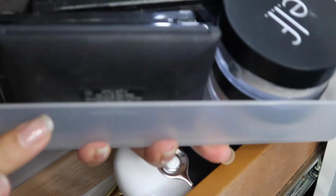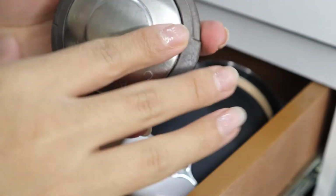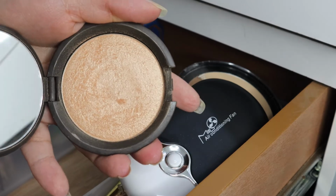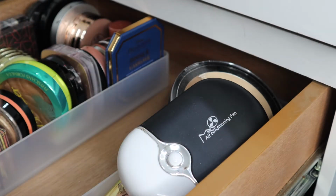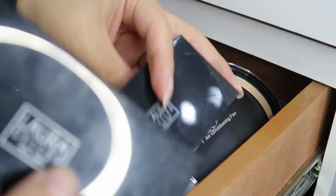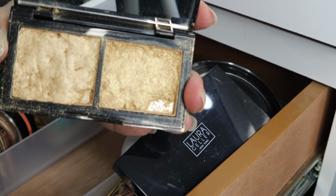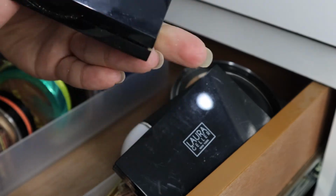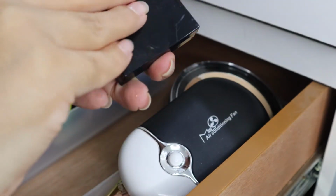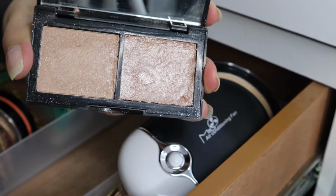The next one is this one right here. I have a Becca Champagne Pop highlighter. I still have this one. I have 2 of these Laura Geller palettes. Now these have shattered on me, but I still use them. I think they're still really pretty. So yeah, they have shattered on me. I try to push them back in. And then this one's a more pinky toned, but they're still super pretty.